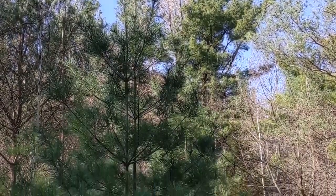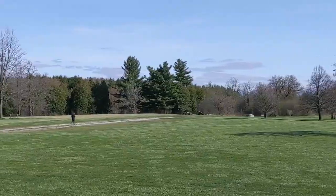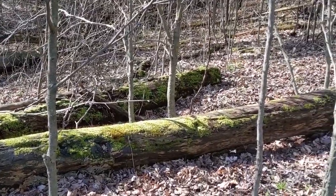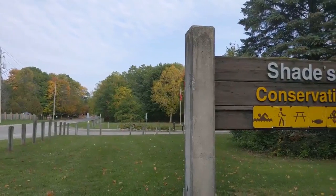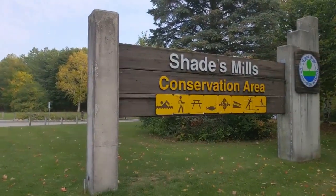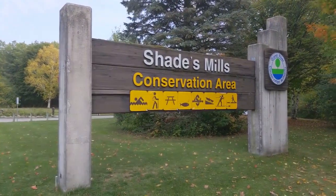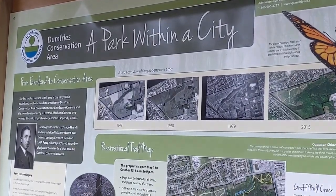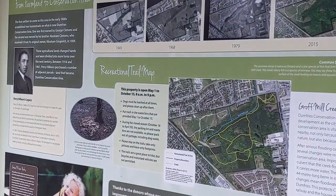But the Ontario government didn't want it. There wasn't the funds to develop or maintain the 70-acre property, so instead it was transferred to the Grand River Conservation Authority. Yes, the same conservation authority that runs and maintains Shades Mills Conservation Area. The Grand River Conservation Authority continued to recognize the wish of Mr. Hilborn that the property remains essentially a natural area available for general public use.